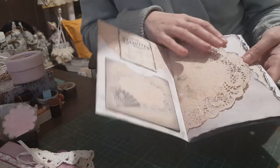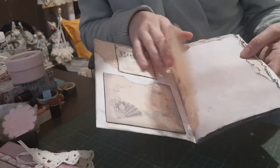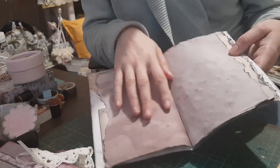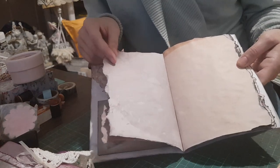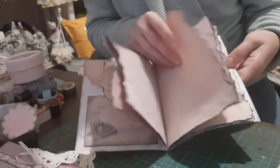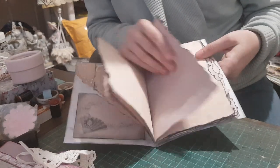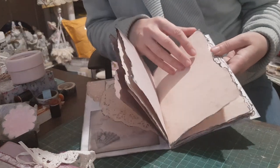Oh, I love that. Look at that colour with the black. Gorgeous. The way these have been ripped and inked. It's like a lovely purpley, deep purpley colour with the peach. I wonder what you used to ink it this colour. That lovely purpley colour. It looks gorgeous.